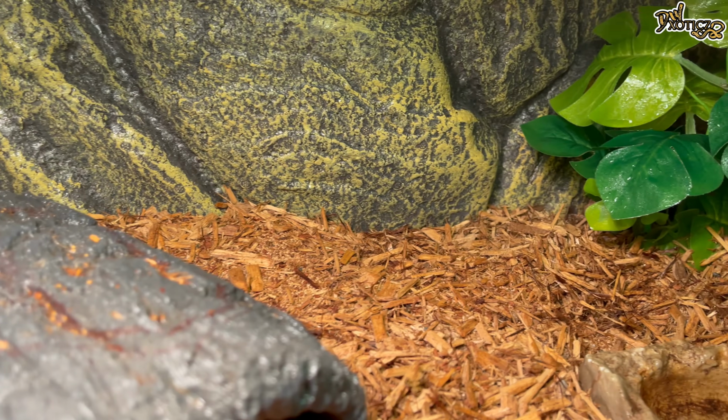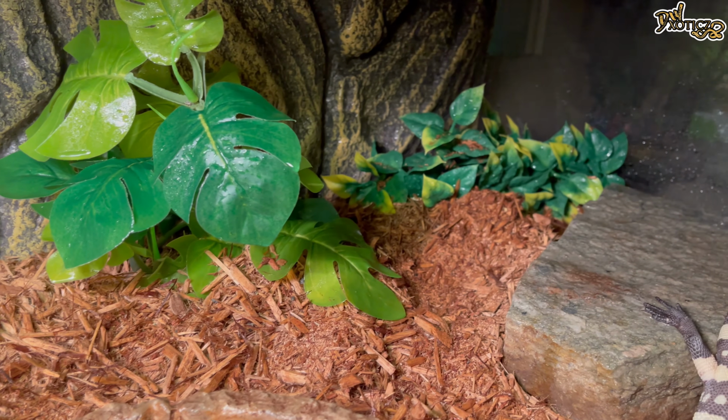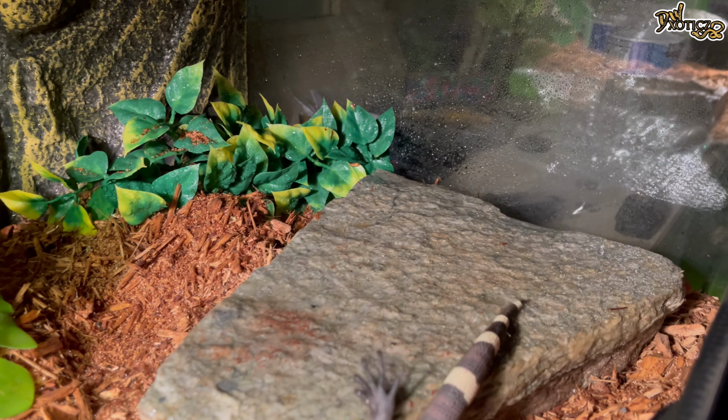I keep it about 84 to 86. They don't necessarily require a basking spot because they don't bask a lot. So I do have a basking area for him, but he doesn't really use it. He just kind of stays in his cave.